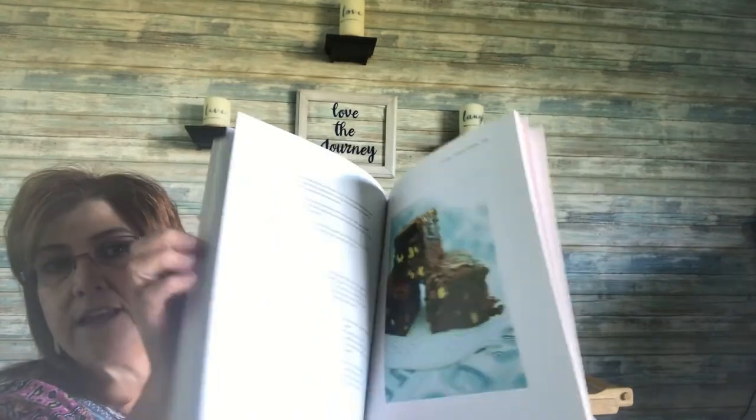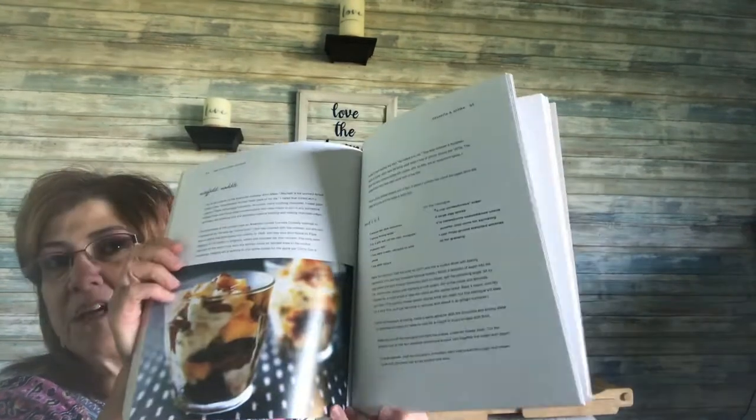Sunday is my cooking day, so sometimes I get my cookbooks out. What I do is I prep meals for the week for my husband and I, so there's no thinking about what we're gonna have for supper through the week.